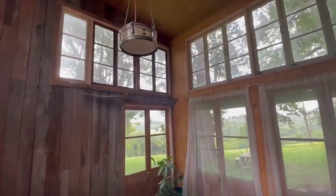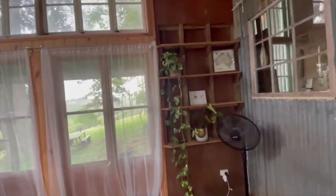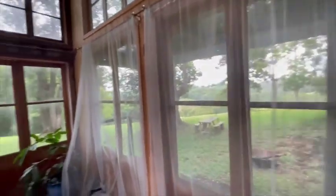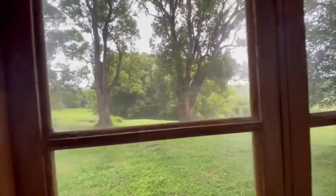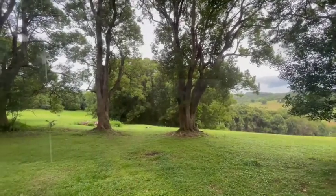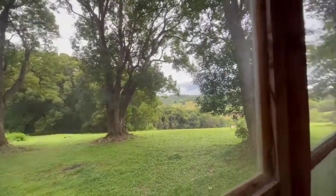This is featured actually in many magazines. Women's Weekly, I think Architectural Digest. This used to be Pete Murray, the musician's home. So waking up to beautiful vistas of mature trees, mists over the valley.